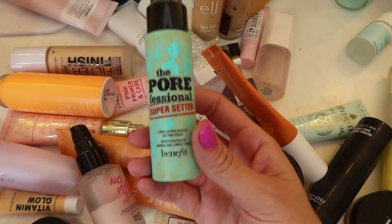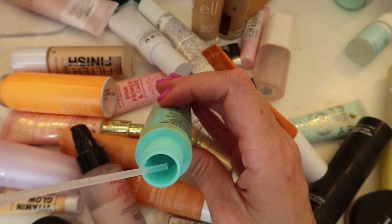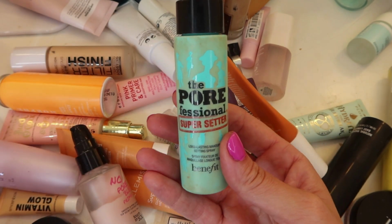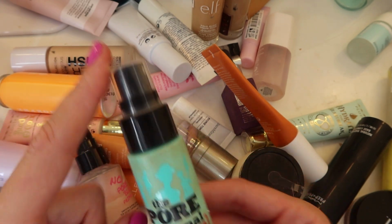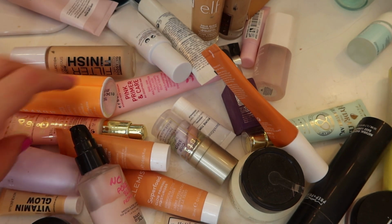We've got this little Professional. This is actually finished, and it's got something else in it, but I can't remember what. Now, I did put a face spray of fake tan in one of these little bottles, and I can't remember which one it is, but this setting spray itself, the Benefit one, I loved it, but the bottle's really nice as well, the spritzer on it, so I tend to keep the bottles that I like, so I'm going to keep hold of that one, probably wash it out and put a different one in there.